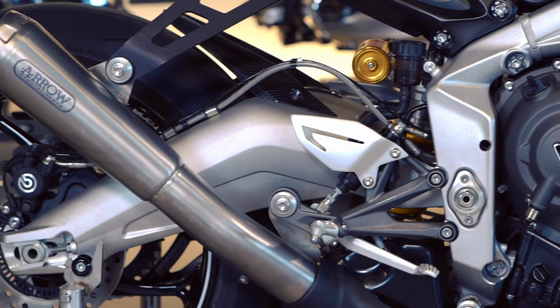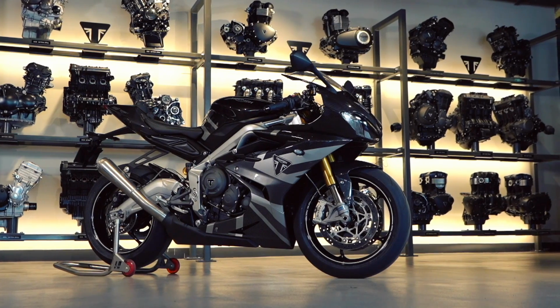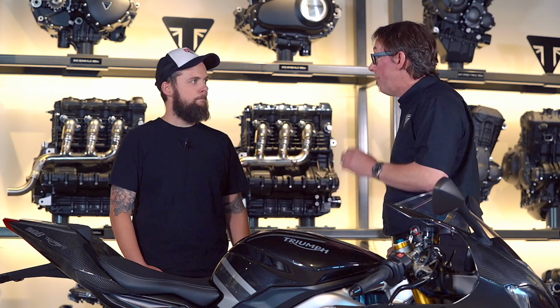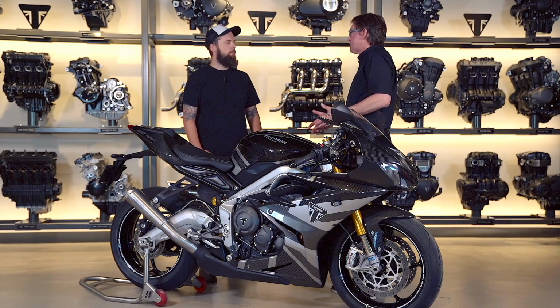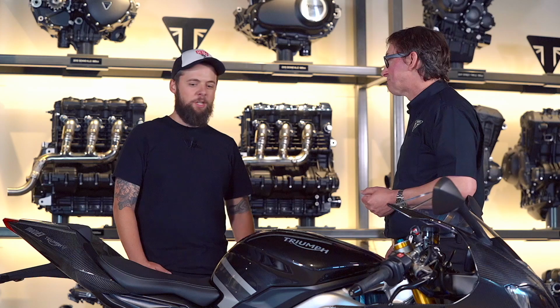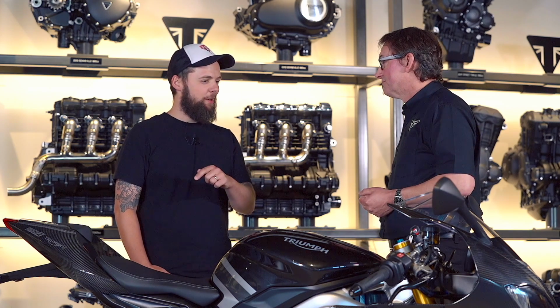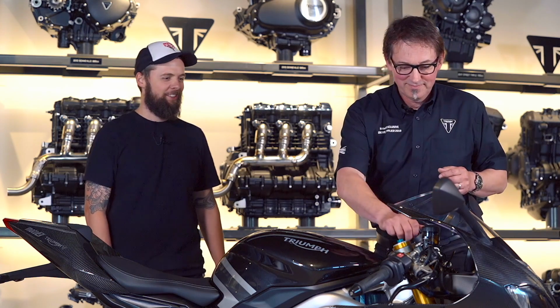And the Arrow exhaust, that's specifically developed for this particular bike? Absolutely. It's a titanium race can, but it is road legal. It's actually designed, we've got catalysts, the bike is fully road legal, yet ready for the track. Would you mind if we heard the bike started up so we can just hear that exhaust? Okay, we can do that. Thank you.